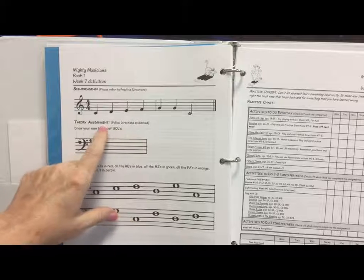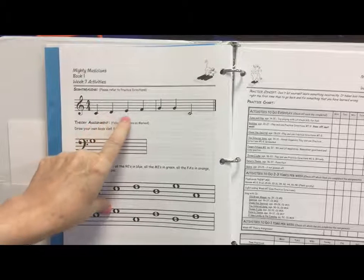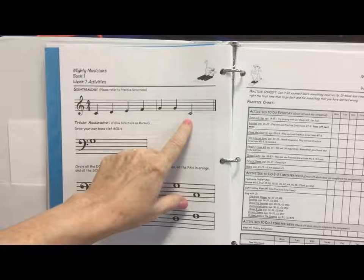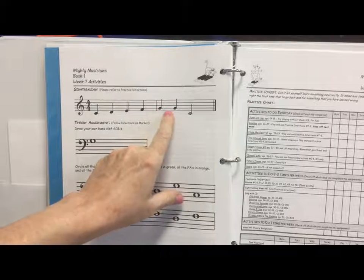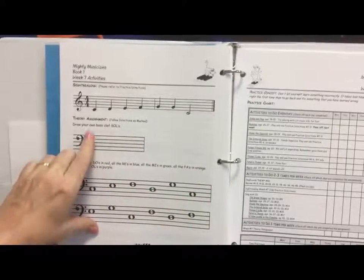Point and say your intervals. We'd say do, up a second, up a second, up a second, up a second, stays the same, down a fifth. Stays the same, down a fifth. Play and say your intervals. Go.